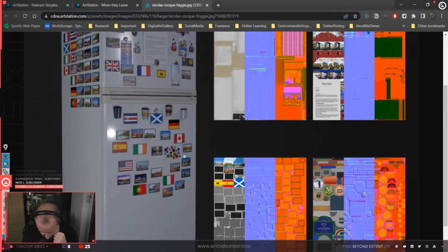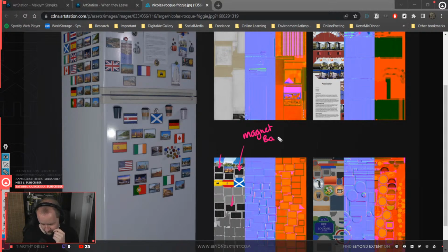Okay, I'm gonna get nitpicky. Oh, okay. I see what you're doing here, right? Those black backgrounds, that's like the magnet backing, right? I'm making an assumption here, but I think it is. If that is correct, just stack the UVs. Just make it once. There's no need to have unique backings for all of them. Even with a little bit of stretching and pulling, no one's gonna look at the backs of magnets, you know?